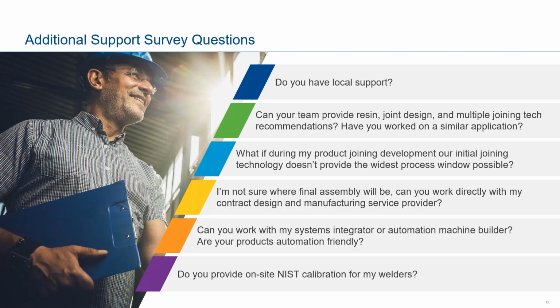We often work directly with contract design and manufacturing service providers. We have relationships with many CMs and a defined process for sharing confidential information with them. We also have widespread relationships with most systems integrators and machine builders.